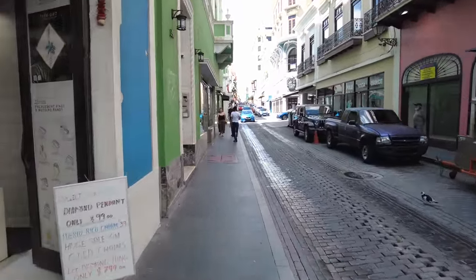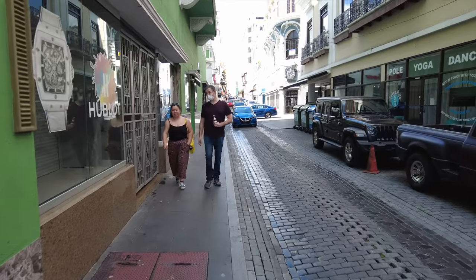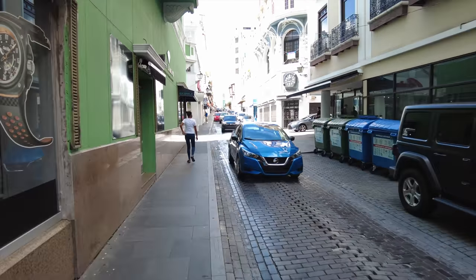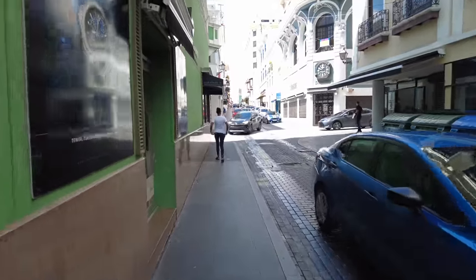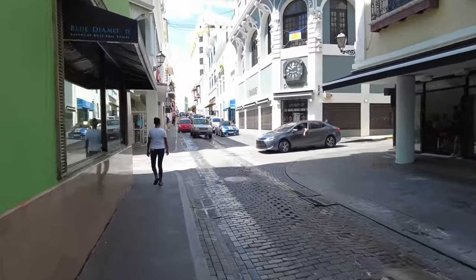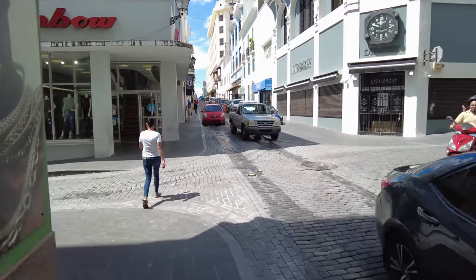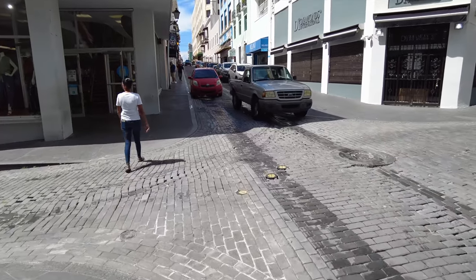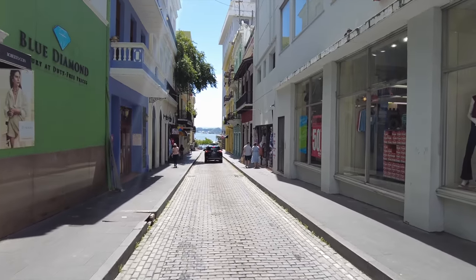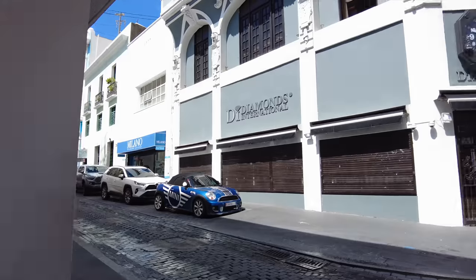I'll also try and show you guys around the Spanish fort, the big one. Roads are made of brick and they're in reasonably good shape. Oh wow, look at that. You see the ocean down there. I have to walk on that river waterfront.